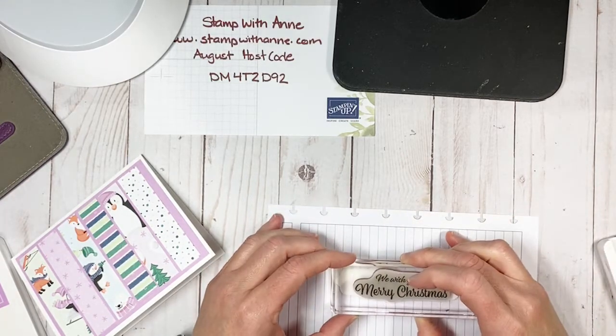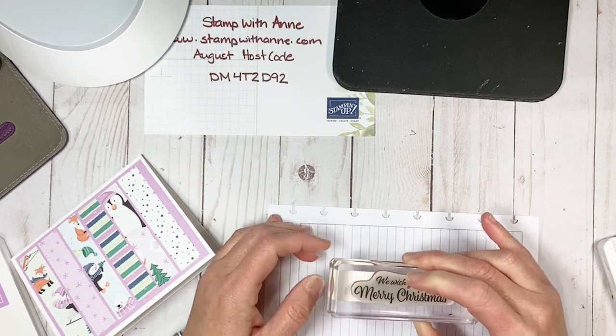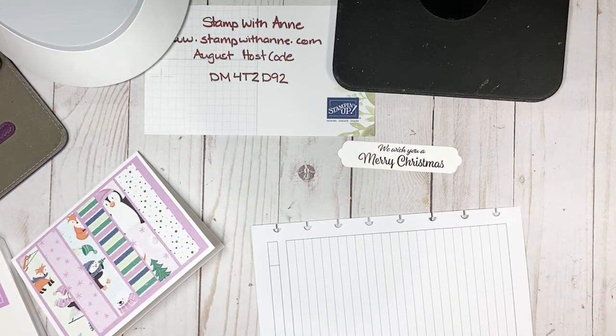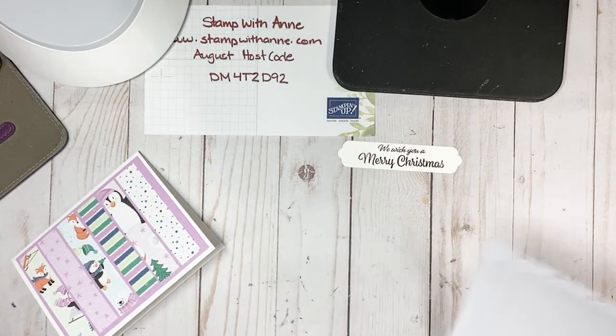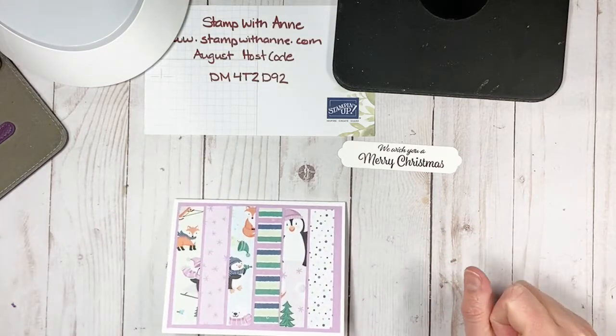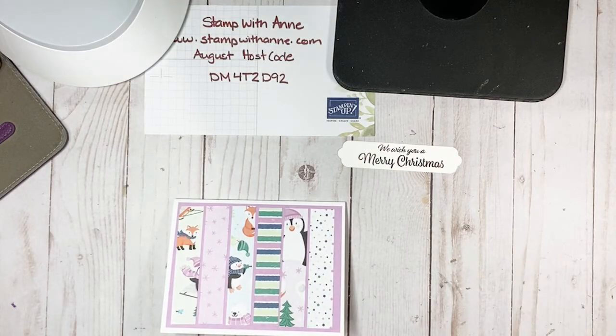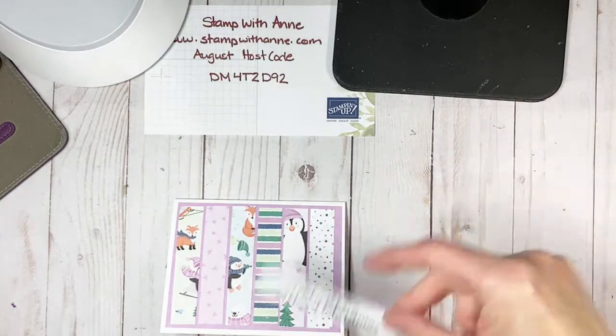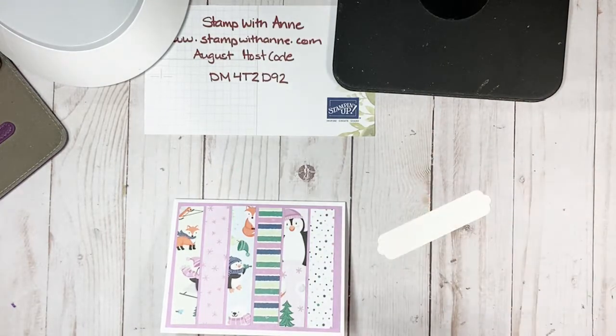Okay, so here we are. We're going to stamp "We wish you a Merry Christmas." I'm just going to let that sit for a minute. Okay, I'm getting a messy desk here. Do you ever have that messy desk when you're crafting? So we're just going to wait for that, and then we're going to bring in some embellishments. Just give that a little wave. Hopefully, we're good this time.